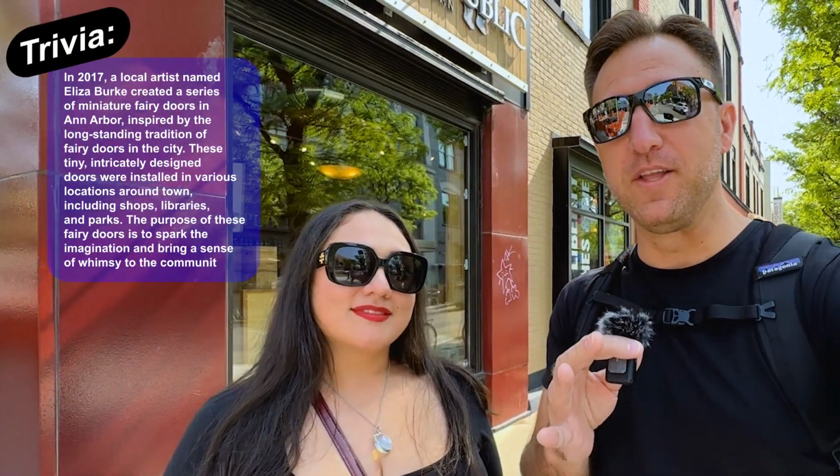But one of my favorite things to do when we come down here with our girls is we take a look at all of the fairy gardens that they have to offer. So fairy gardens here in downtown, they are everywhere. So there's actually a map. We'll put the resource down below so you guys can check it out. But that's one of the things that my girls love doing.